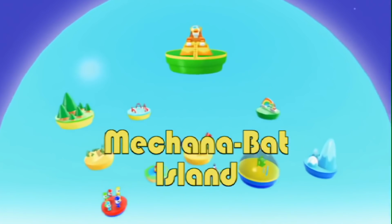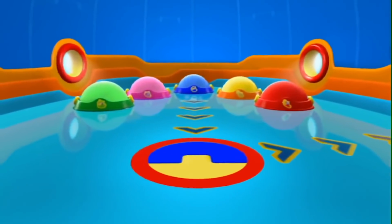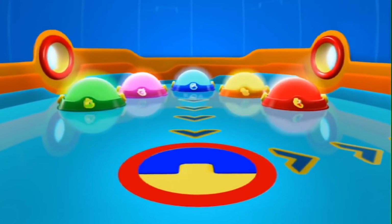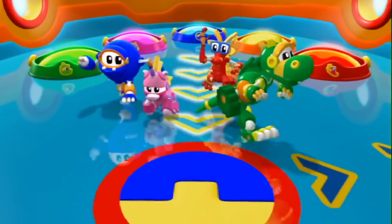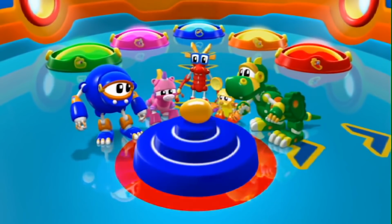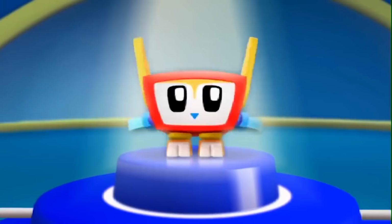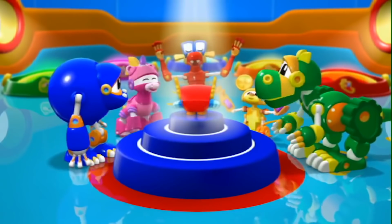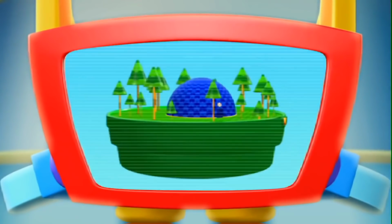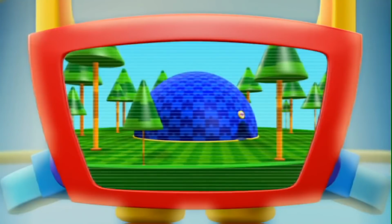Mechana Bat Island. Mechanical mission time! Good morning, Animal Mechanicals. Good morning, Island Owl. Very big mission today. Great. Okay. Your destination is Mechana Bat Island. Mechana Bats. Cool. The Mechana Bats are great flyers. They love to put on flying shows in their bat cave.